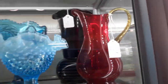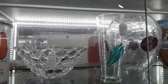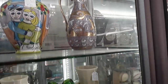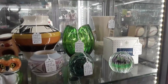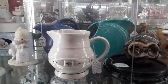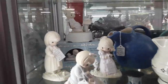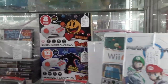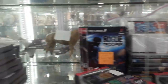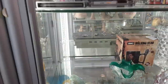As I go through, I can't tell if I sold anything on this shelf. It would be annoying to me if I only sell game stuff, you know? Nah, I didn't sell any of those. All right, I'll go to this shelf. There's a big empty spot. Whatever I had there is gone, gone, gone. Same here.